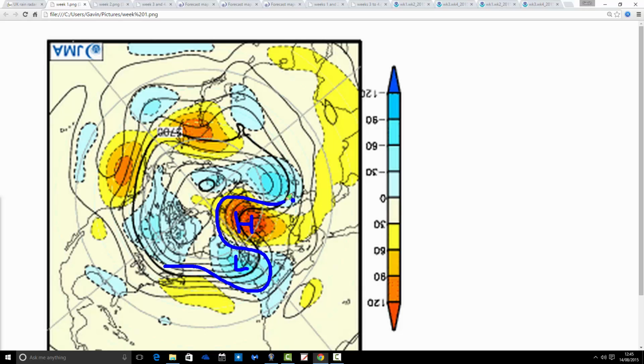It's a pretty unsettled signal, particularly early on. I think this takes into account the pattern we've got at the moment. Actually, as we go later on into next week, we probably find this ridge up towards the northeast becoming more influential, if anything. But certainly to start off with, as we know right now, we are currently quite unsettled.